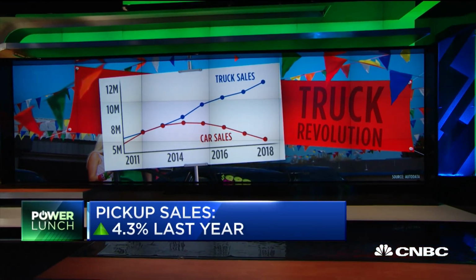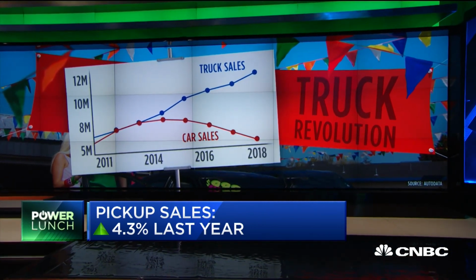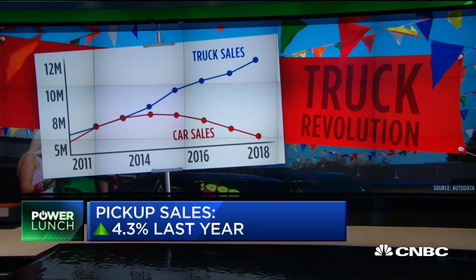Truck sales continue to grow. In fact, pickup truck sales up more than 4% last year in a market that was only fractionally higher. You can bet that we'll see more emphasis on pickup truck safety as those sales continue to grow. Yeah, I expect it to become a big emphasis.